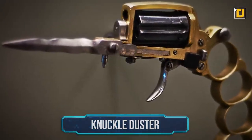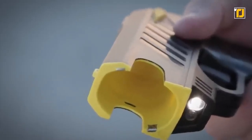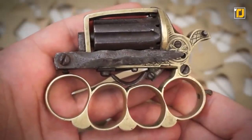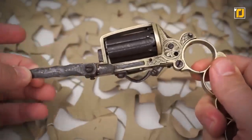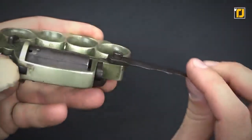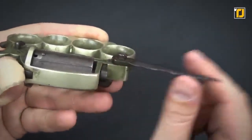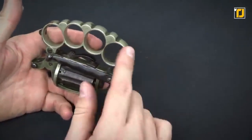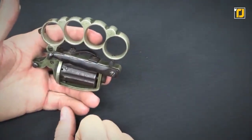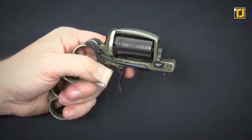Number 4. Knuckle Duster. There are all sorts of all-in-one defensive weapons you can buy right now, but this all-in-one can fit right on your knuckles. It comes with a brass knuckle that can help you in a fight, a hidden knife for if things get a bit too serious. And if even that doesn't work, it also has a pinfire gun and can be used as a real firearm. It's named after the notorious French Apache street gang that used to dominate the streets of Paris in the 19th century. It costs a pretty penny though, and the current price is listed as $1,200.